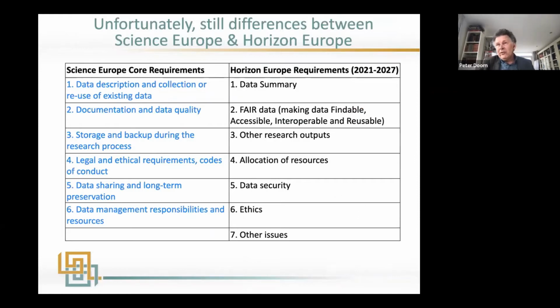Now, the Horizon 2020 project is finished, and a new round of funding in Europe, Horizon Europe, has started. Although we expected that Horizon Europe was going to follow the Science Europe harmonized core requirements, it appeared in practice that there were still differences, unfortunately. You see here on the left-hand side the main categories of requirements that Science Europe formulated, and on the right-hand side, the Horizon Europe requirements.